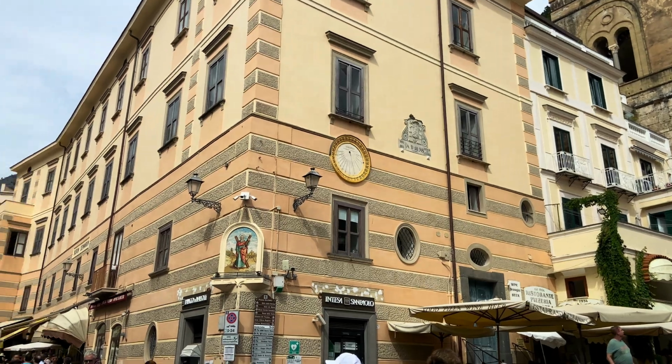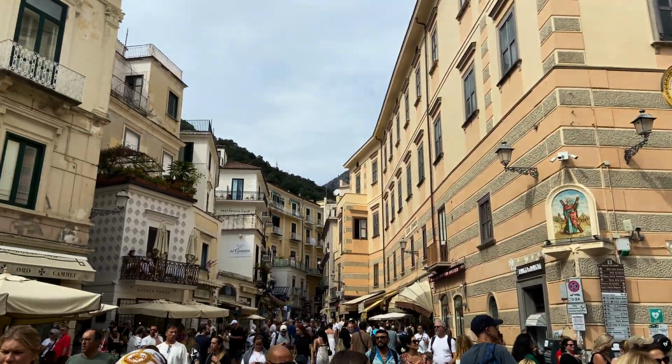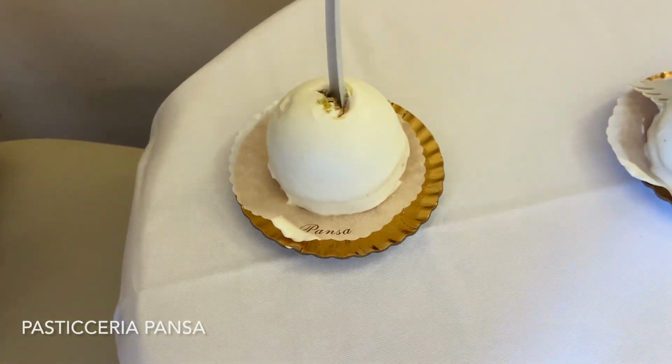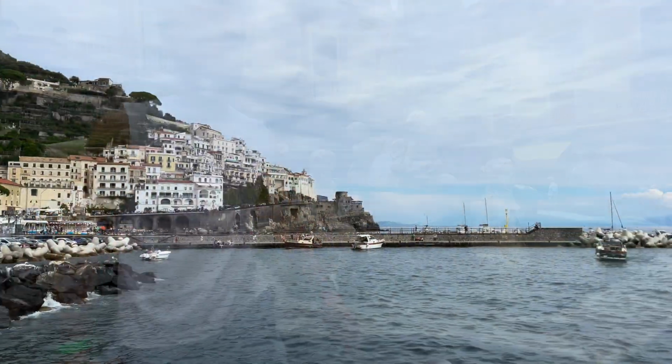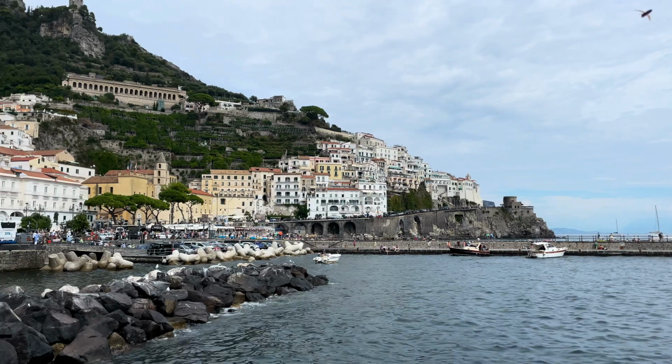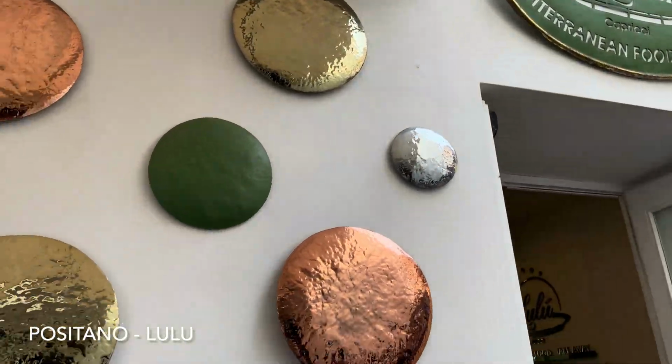In Amalfi, we tried the lemon delight dessert at Pasticceria Panza and some crisp fountain water. Finishing off the tour, we had lunch in Positano at Lulu's. This was one of the best sandwiches I had in Italy.